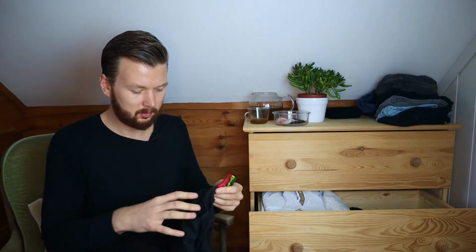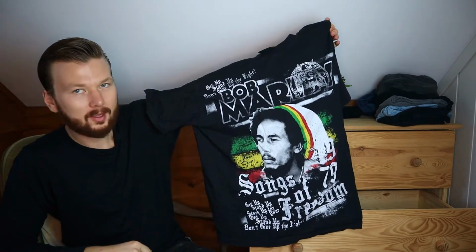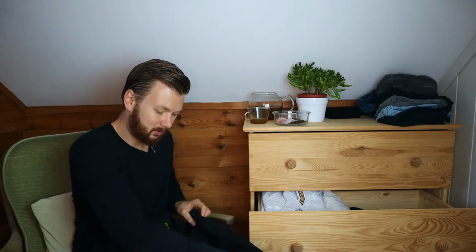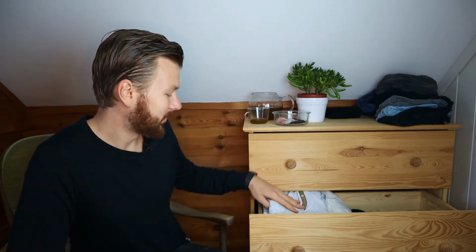Next we have Marley. I think this is also a gift from family, for when they visited Jamaica. I don't know if I'm ever gonna wear it, but it's kind of cool. It's Bob Marley. That's a tough one because I don't know if I'm gonna wear it ever. Maybe I can keep it. Tough one. Now I'm gonna donate it. I don't need it. I kept the other one with the Jamaica t-shirt. I think one is enough.